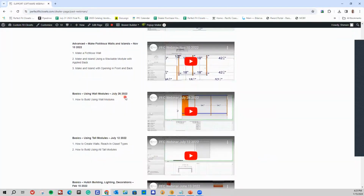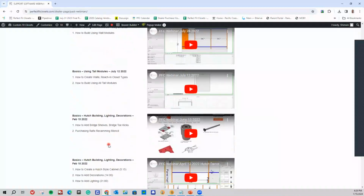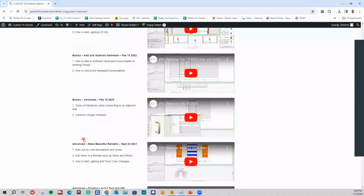July 26, 2022. How to build using wall modules. So this is a pre-recorded webinar where we built wall modules. July 12th, 2022, we have basics on how to use tall modules, how to create walls, reaching closets, and how to build tall modules, and so forth. Here's an advanced one coming down below here.